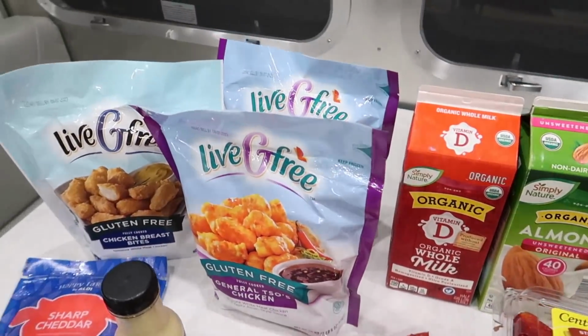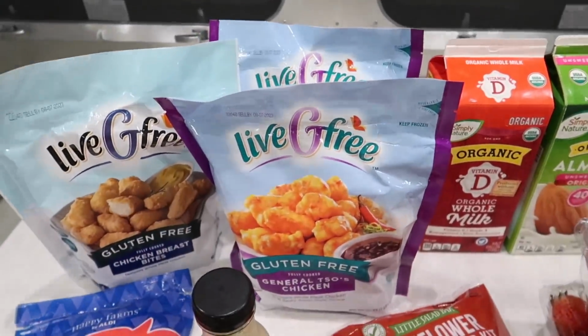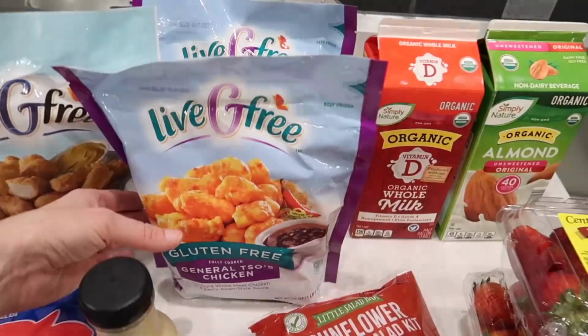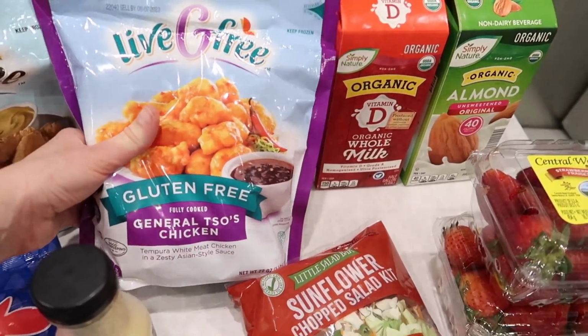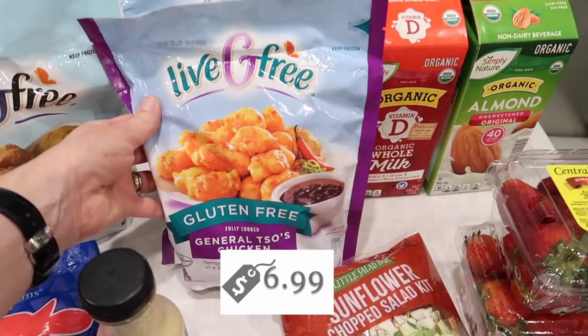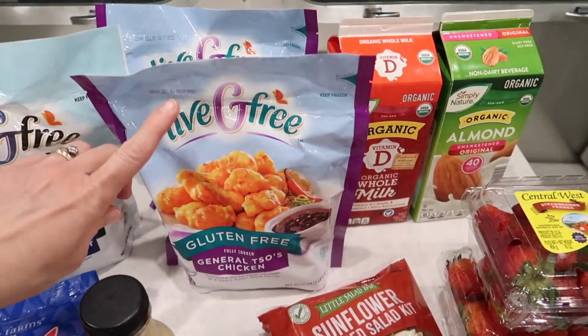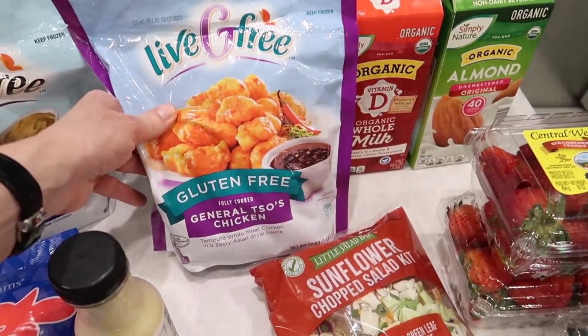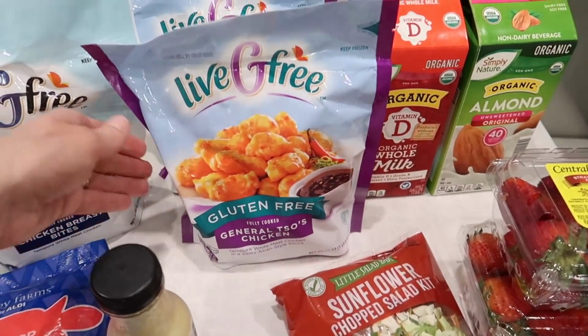And they have some gluten-free items that are really good. They don't have a huge selection, but what they do have is pretty good. And when we went the last time, we got some of this General Tso's chicken, and it was really good. Peyton loved it. So we got that, and I think I might even make this for dinner tonight. Just serve it over a little rice and maybe have a salad on the side.